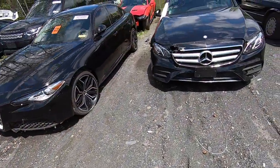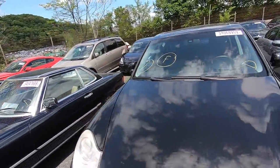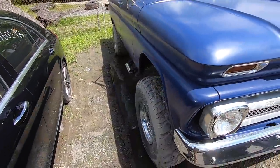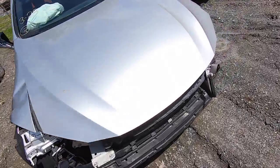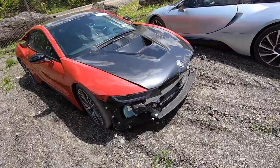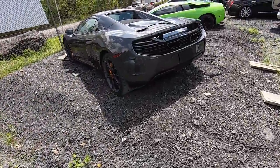Okay, we got the Alfa Romeo, we got the Mercedes, oh yeah, Model 3, Mustang. We all know why the Mustang's here. So Chevrolet. Dude, this thing's pretty sick. Man, what about this Lexus had a bad day? Bro, this Lexus had a really bad day. Another Model 3, i8. What do you think this McLaren's up here for?